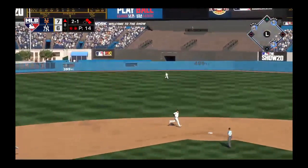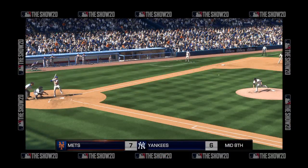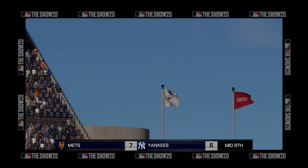Line drive to center field. Gardner will get there, and he puts it away to retire the side. The Mets do pick up a run on this solo shot. On now to the bottom of inning number 8. It's the Mets 7 and the Yankees 6.